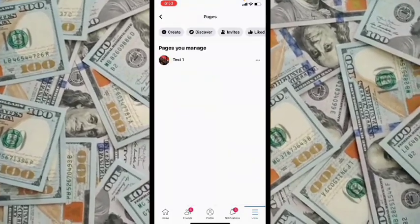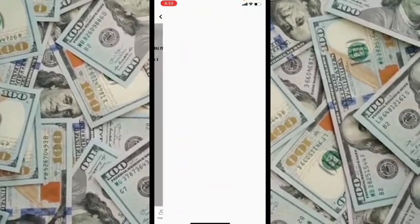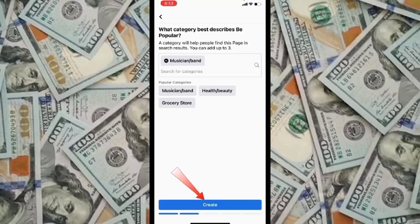Now, special for your convenience, I will create a new page that shows you how to increase followers from 0 to 5,000 followers. Now click create and let's name this page. I write the page name and click next. Now choose the category. I'll choose a musical or brand for example and click create.